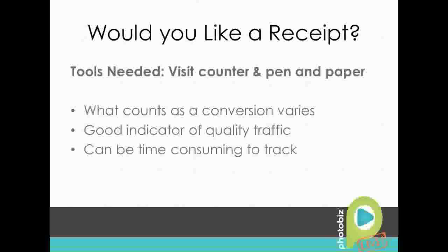And one of the downsides of conversion rate tracking is it can take time, collating all of the information into one area and then looking at the numbers. Now, this can be one of those things that is very much worth your time if it is going to be something beneficial.